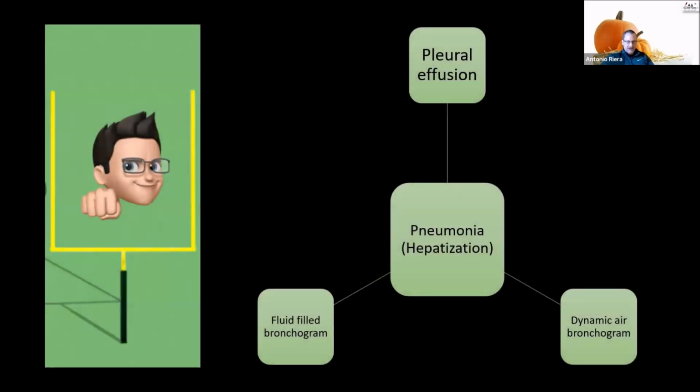And so what are those findings? Pleural effusion associated with hepatization and associated with fluid-filled bronchograms, which is what makes the appearance of hepatization of the lung tissue, or part of the appearance of hepatization of the lung tissue, and dynamic air bronchograms. So I would say right now, these are the big three for us in terms of more advanced pathology to hone in on a pneumonia diagnosis.